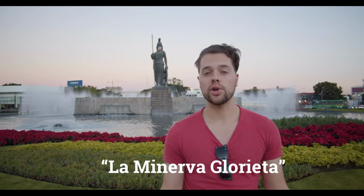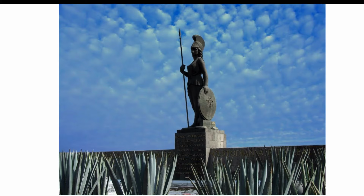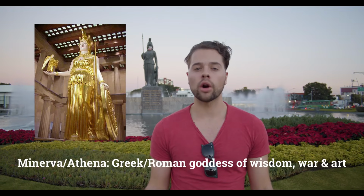So right now I'm in front of the Athena statue, which is also called the Minerva statue here in Guadalajara. This is really cool to me because I'm a scholar of ancient Roman and Greek history, and I found this out here in the city. It's literally a 24-foot statue built by the artist Joaquin Mendez out of 3 pieces to celebrate the victorious goddess of wisdom, war, and arts. I'm all about art, and I think it's really cool that it's right here in the city.